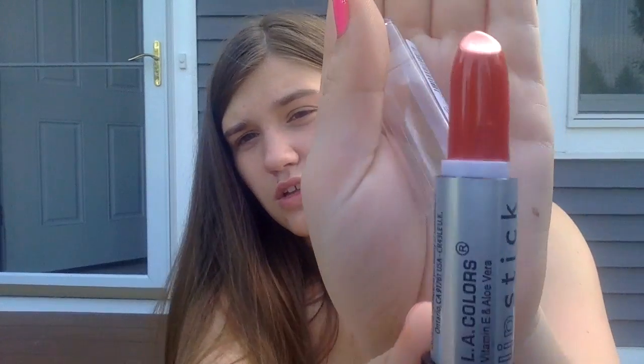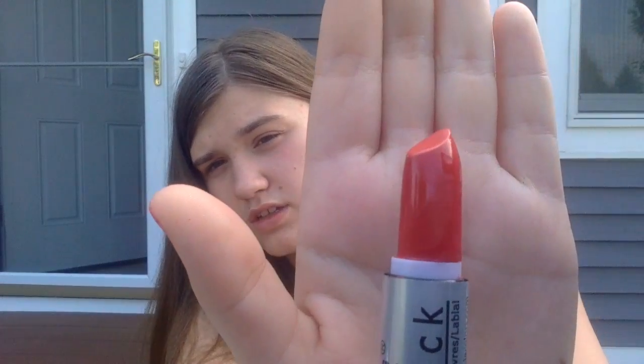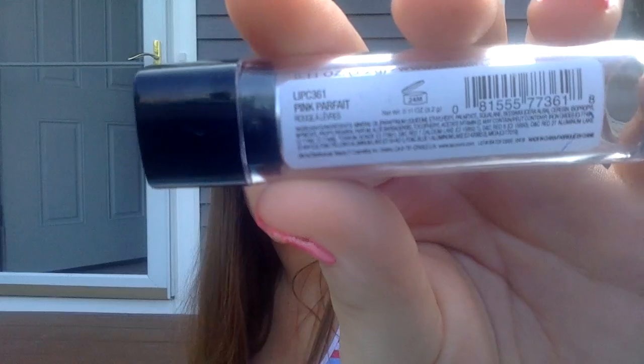And I didn't know it was going to be matte. That's really cool. And they actually give you a pretty good amount of product here, too. And it just looks like this. It's like an orangey red. It's not as dark as some of the other reds that I've shown you. It's one of the more natural reds, I guess you can call it. And the last LA Colors lipstick I got is in Pink Parfait.